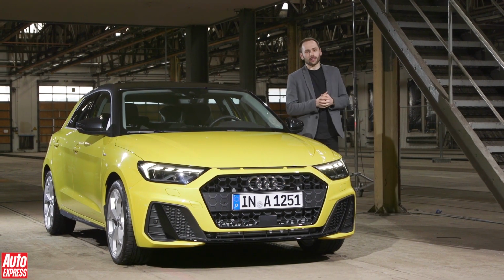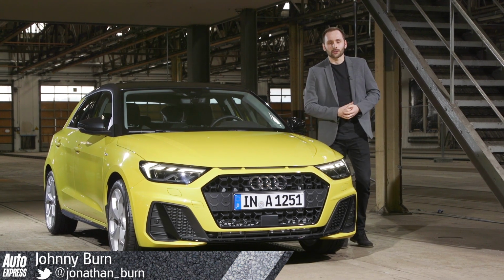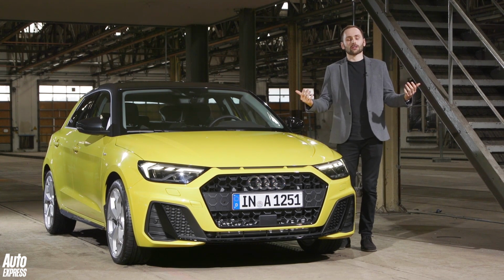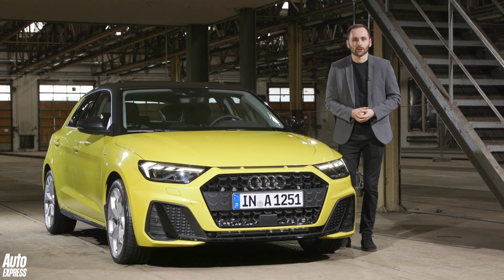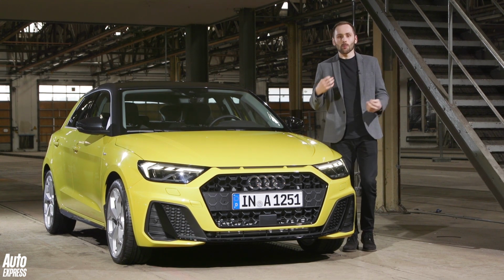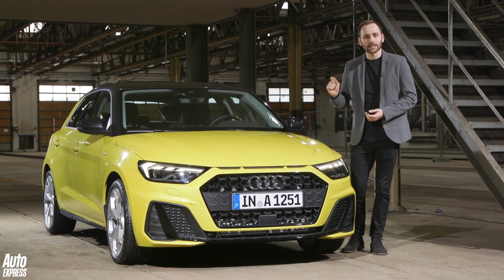Welcome to the new Audi A1 and something of a bit of a luxury. Now, usually when we get to show you around a new car, it's at a motor show, which means swarms of journalists and photographers all trying to get a look at the same car. But here we are in an abandoned warehouse in Germany, months ahead of this car being revealed. And that's handy because this is a really important car.